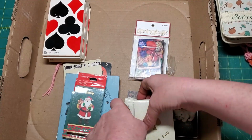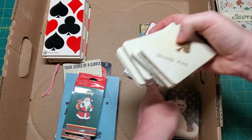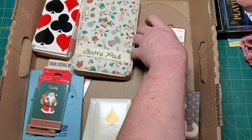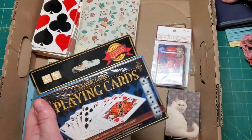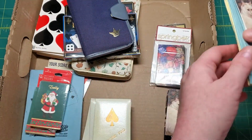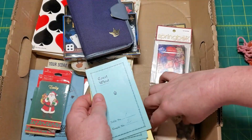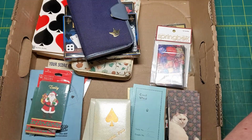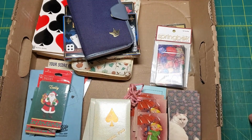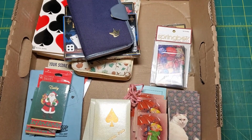So that was kind of a fun little haul. These 2 packs of cards, well, they're nothing to write home about, but I could use them to make something, maybe. I could. So there is that. There's a picture frame that's missing.